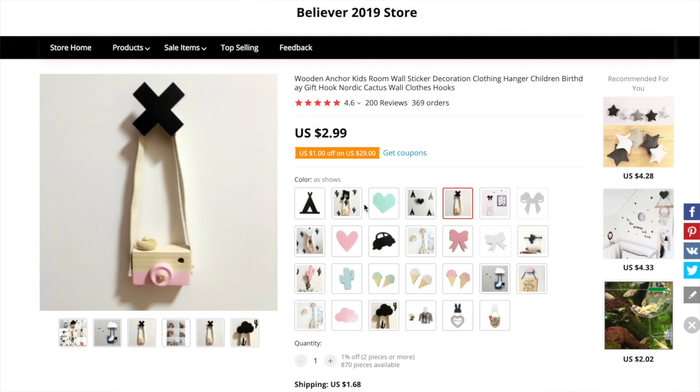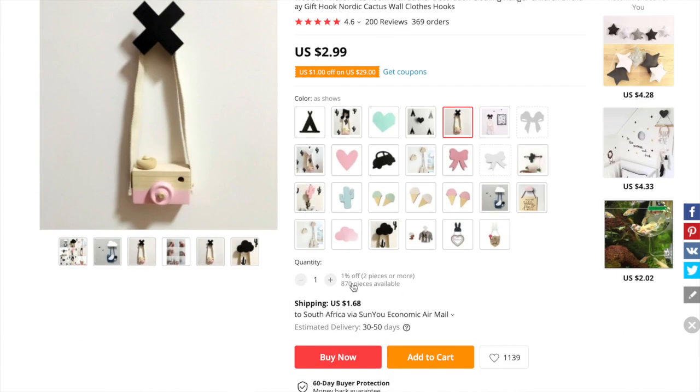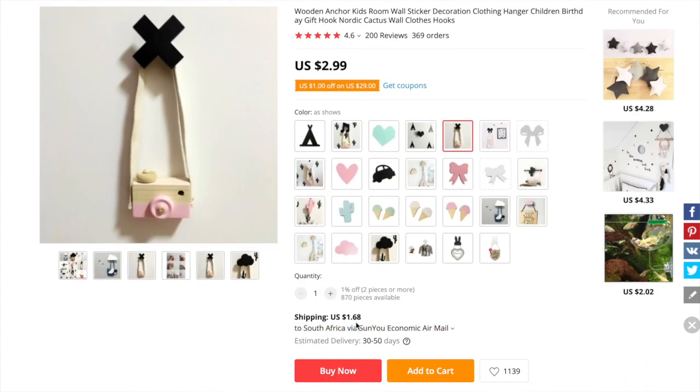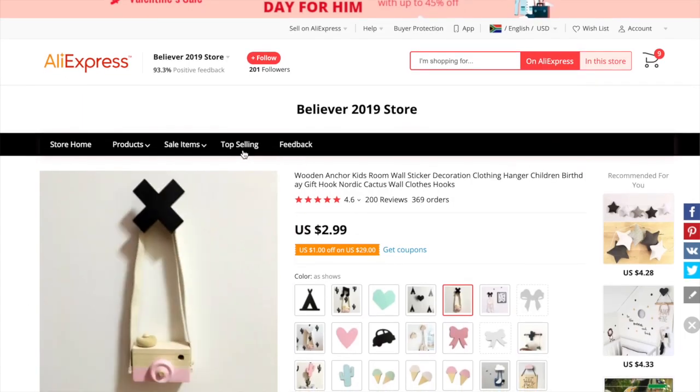I didn't pay that price. I think I paid $1.99 for each one. And then I paid $1.68 for the shipping. And these were 300 Rand in South Africa. So still a really good price because I paid $4 for both of mine plus $1.68. So it was $5.68 for my whole order. And I'll show you how they look now.